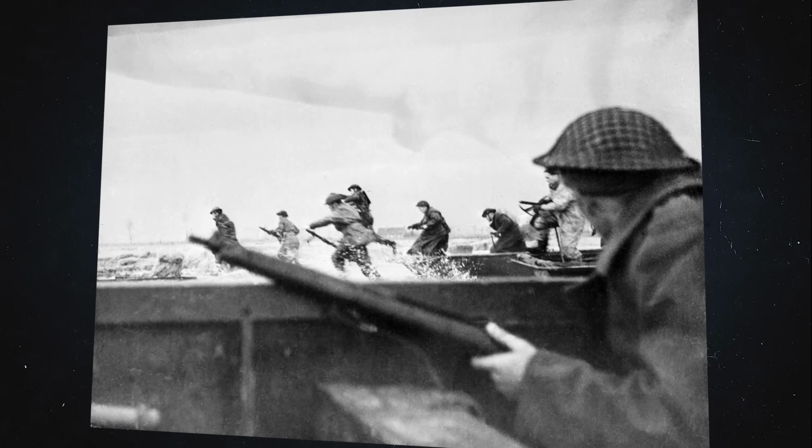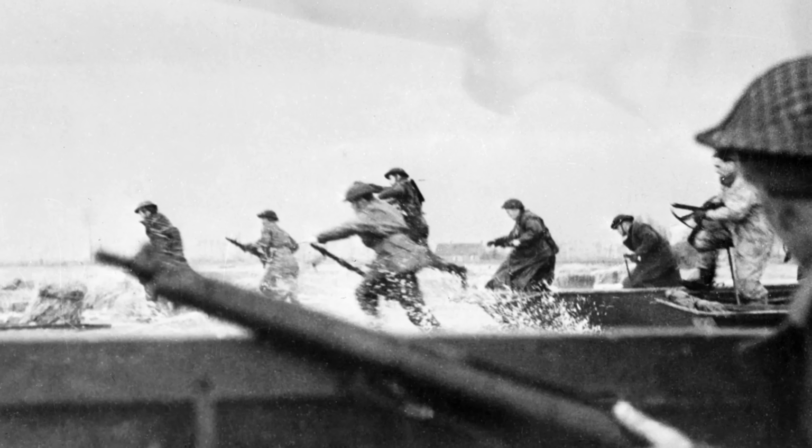Canadian soldiers landed on Courseulles Beach in Normandy on June 6, 1944. This movement was part of a large operation to pave the way for Allied advances.